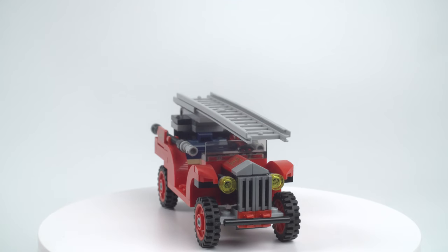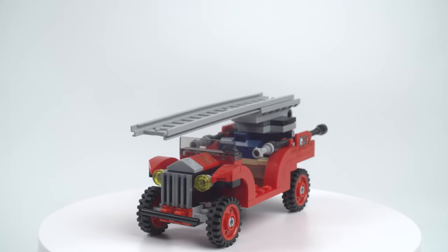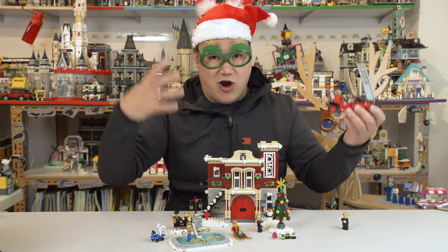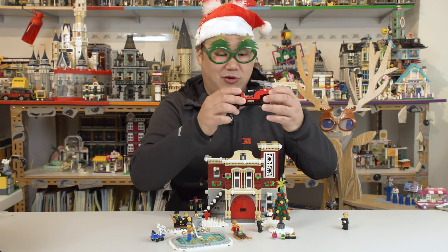Definitely an old school fire truck. You guys can comment and let me know what exactly it is or if it is a real model. But apparently they built this so that it's easier for the kids to build while the fathers like me or you guys build this. Or if you're just a kid, you want to build the whole thing. This is going to be easy to build. I like the look of it.